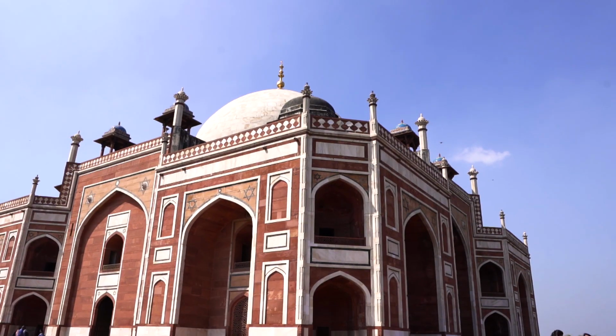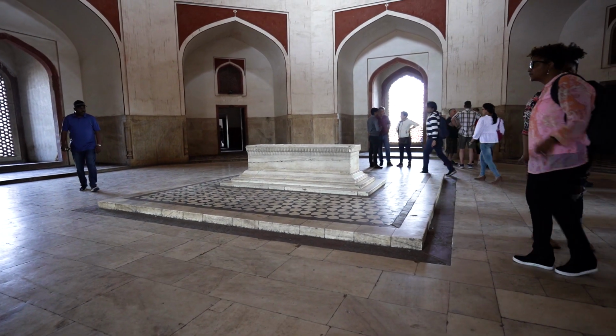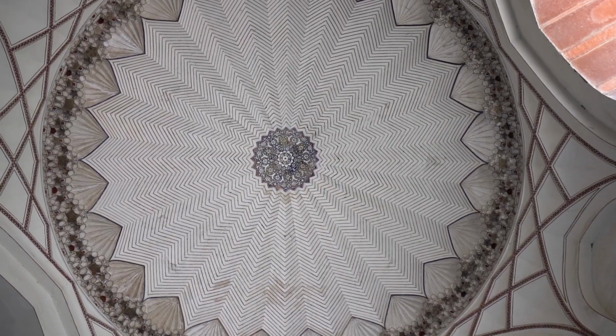So Humayun's tomb here in Delhi is actually known as the Taj Mahal of Delhi. And believe it or not, it's actually 100 years older than the Taj Mahal. To think that this is in the heart of Delhi is mind-blowing. This tomb is actually much, much bigger than it looks, and it is incredibly impressive.